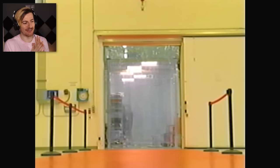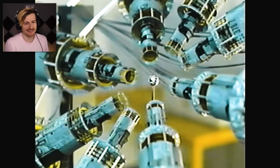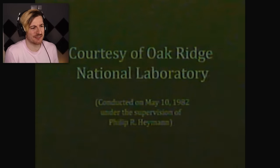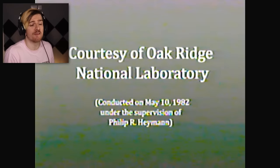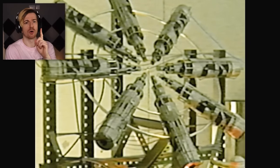Ominous straight out of the bat though, right? Look at this. Red cap in a factory. What is that trying to do? Some kind of power generation system into that sphere? Courtesy of Oak Ridge National Laboratory, conducted on May 10th, 1982 under the supervision of Philip H. Raymond. That might be a noteworthy name.